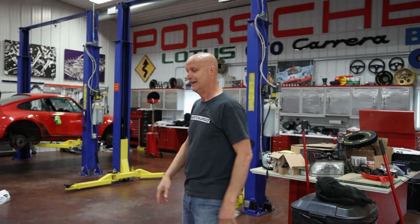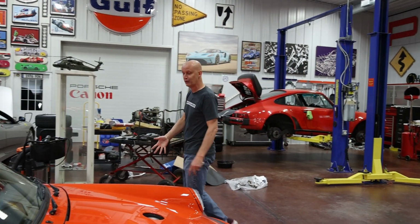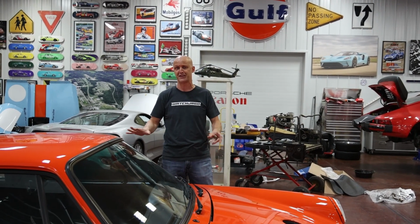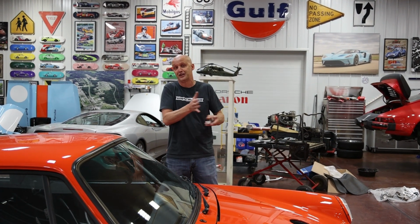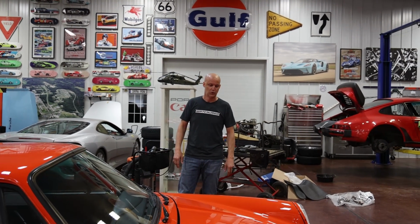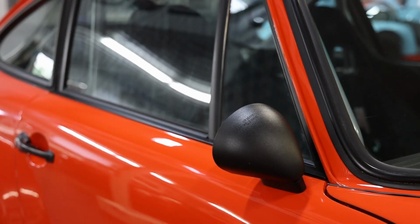But first, oh man, finally got the 934 all sorted out. It took me a long time to get the suspension and everything sorted out. It wanted to go either left or right off the road. It didn't want to track very straight. I mean, cars with wide tires tend to tram line anyway, but this one wanted to kill me on any kind of two-lane road. So finally got this off the lift.